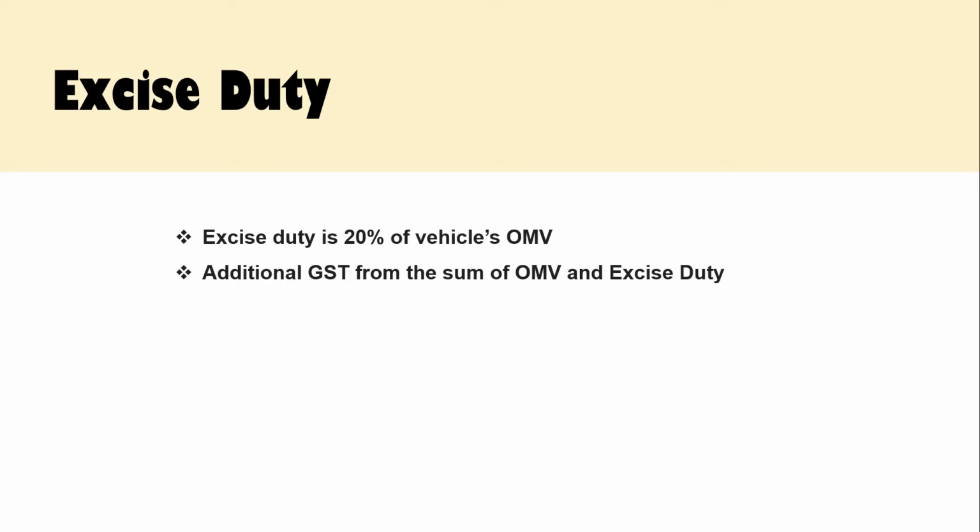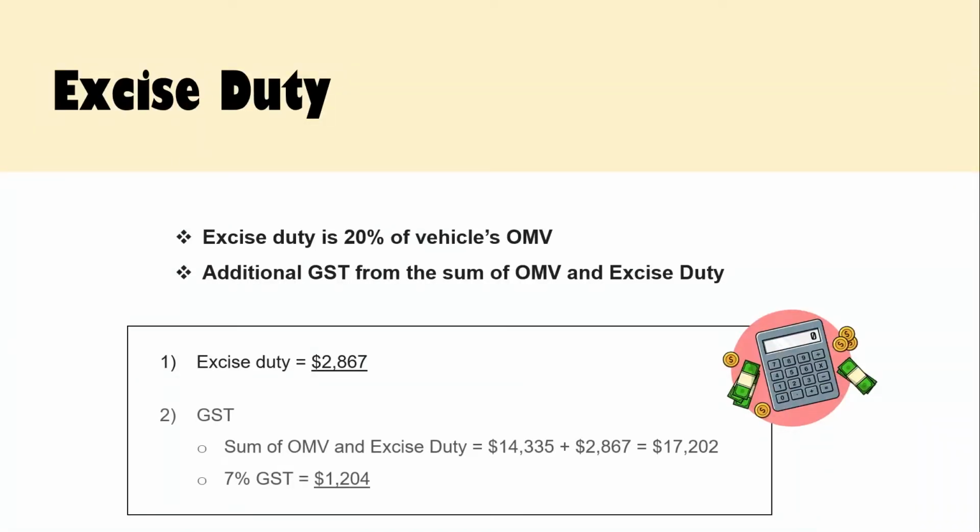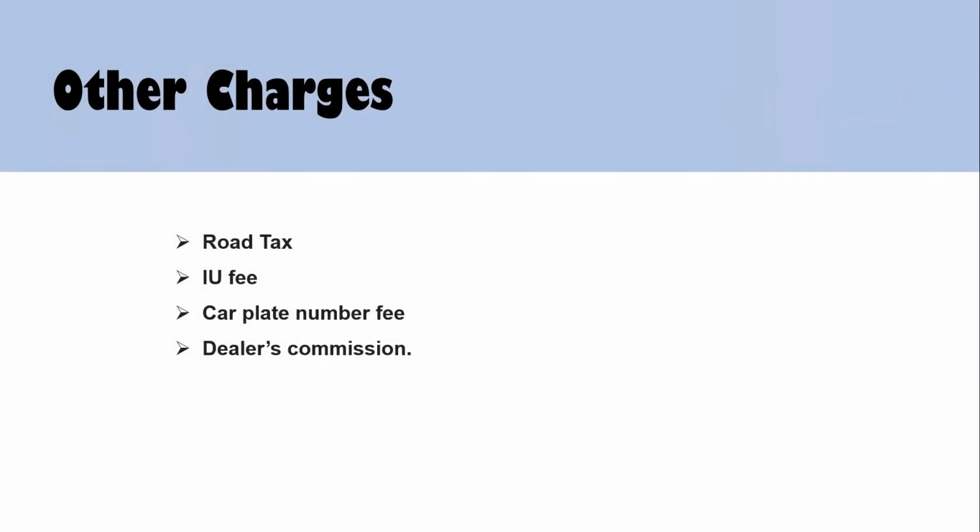So the excise duty of our Mitsubishi Space Star car will be $2,867, and the total GST on the sum of OMV and the excise duty will amount to 1,204 Singapore dollars. As though you haven't paid enough, there's also other stuff to pay for, like road tax, IU fee, car plate number fee, and dealer's commission.